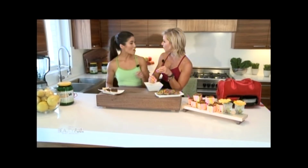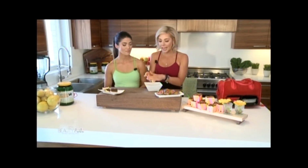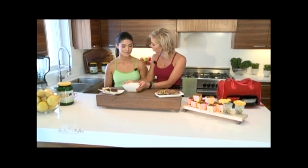It doesn't, and the almond flour is great too. There's a few other flours out there that are great to cook with. Anti-inflammatory, they still do the job, and you still can do baked goods and not feel like you're on a diet. Exactly. So we have coconut flour. We have coconut oil.